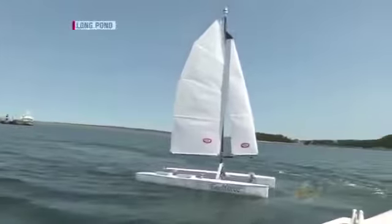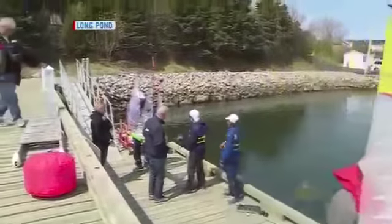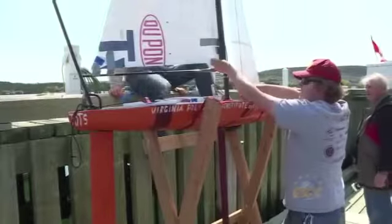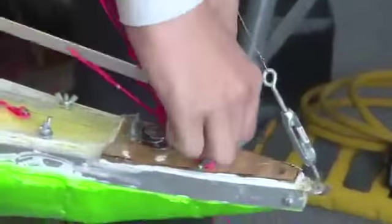We're about to get out there. But these miniature boats and their crews are only interested in competing against each other to hone their engineering and design skills at the high school and university level. And they've come from far and wide to do it.